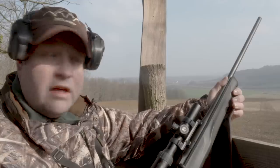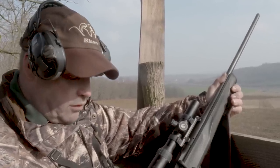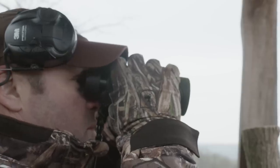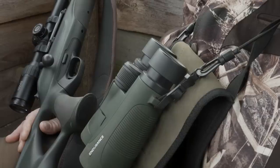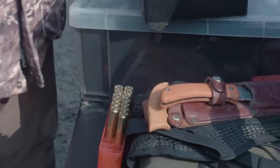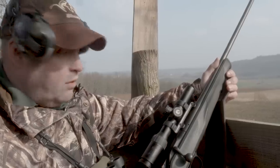Okay, we've reached the high seat and we're overlooking where the pigs have been feeding. Today, I'm using my Hawke Endurance 10x56 binos. These are my go-to binos. I've used these in Alaska and hunting in the UK and across Europe. Absolutely fantastic binos. Love them to bits. I've got my trusty old Blaser R8 Professional Success in 300 Win Mag this time. And on top, I've got my Hawke Endurance 30 1-6x24 scope.